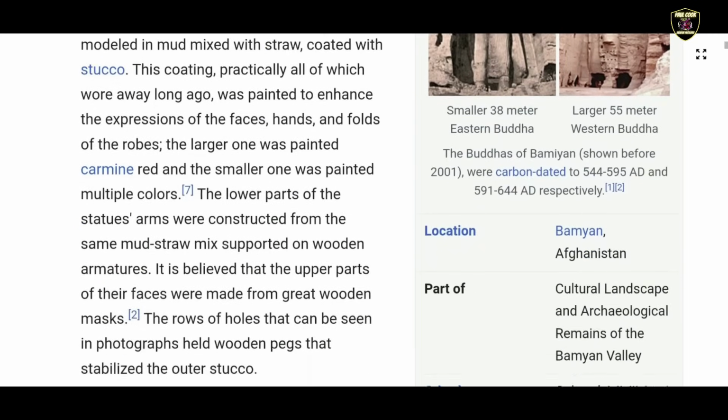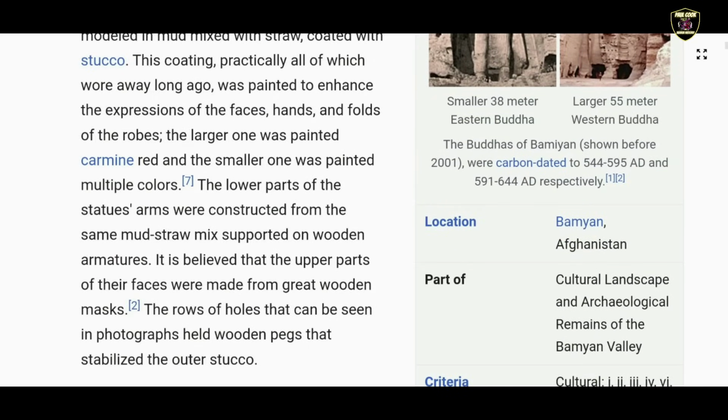This coating, practically all of which wore away a long time ago, was painted to enhance the expressions of the faces, hands and folds of the robes. The larger one was painted carmine red and the smaller one was painted multiple colours.